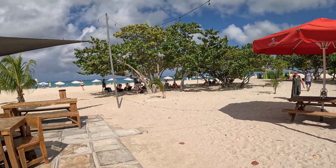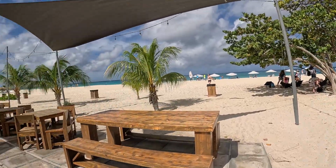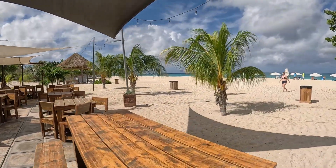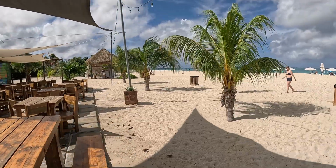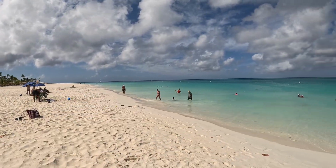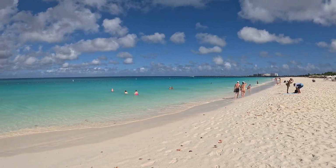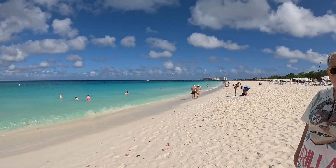See if people have brought their own chairs, because I think everything here is quite expensive. We're probably going to find out. There's a vendor over there. I guess we can go and check out some prices. It's a pretty beach. Definitely not busy. The sand is powdery, quite soft. Quite fluffy, a little deep. So if you don't walk in the sand often, you'll notice it.